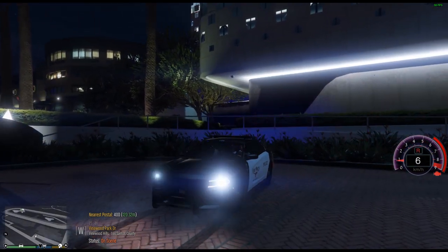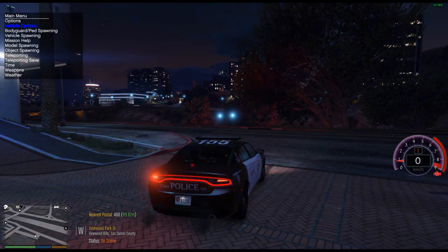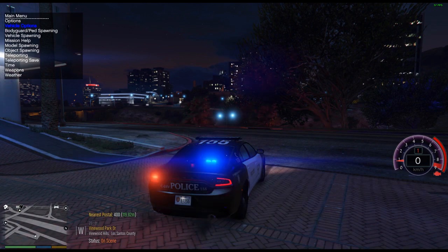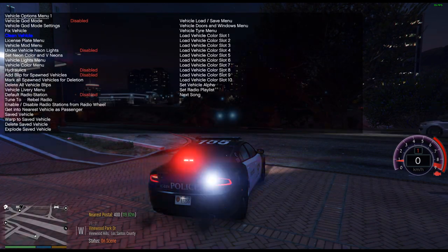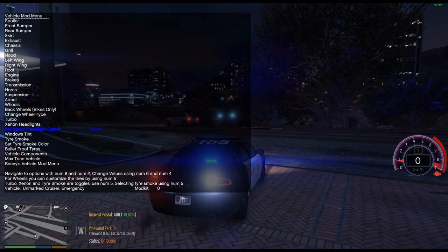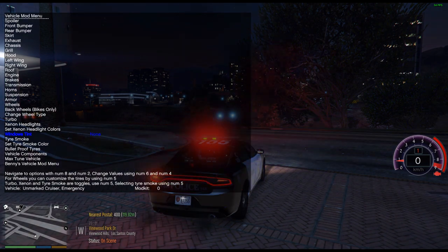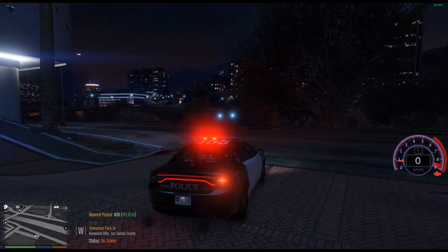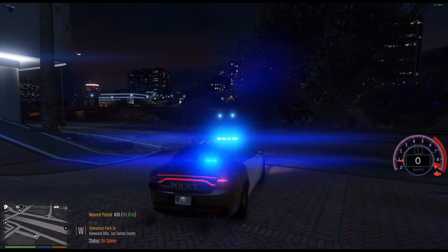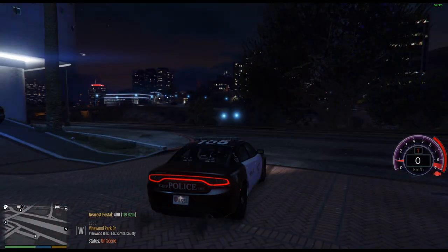Okay, let's fix my lights, the ones on top. When this happens, it's usually the tint on your windows. For some reason, it tints the lights on top. But if you go here, we'll do a little bitty tutorial. We'll go down here to window tint. And voila. And there they are. Okay.